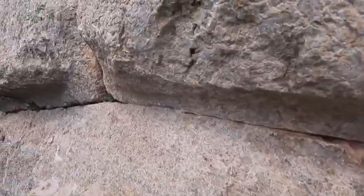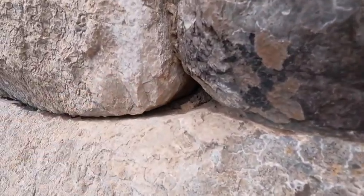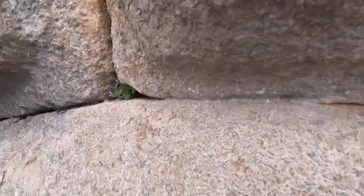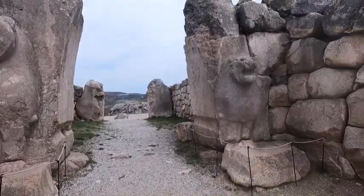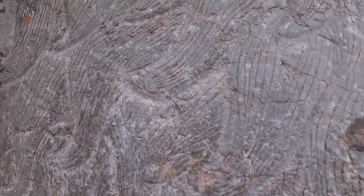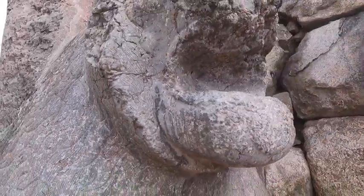Oh, I like the clay. Oh, I see. The clay bonds it together, like right here. Wow. So the lion to the left has been restored, where the lion to the right is original. But just look at the detail of the carvings all over the lion. It's really impressive.